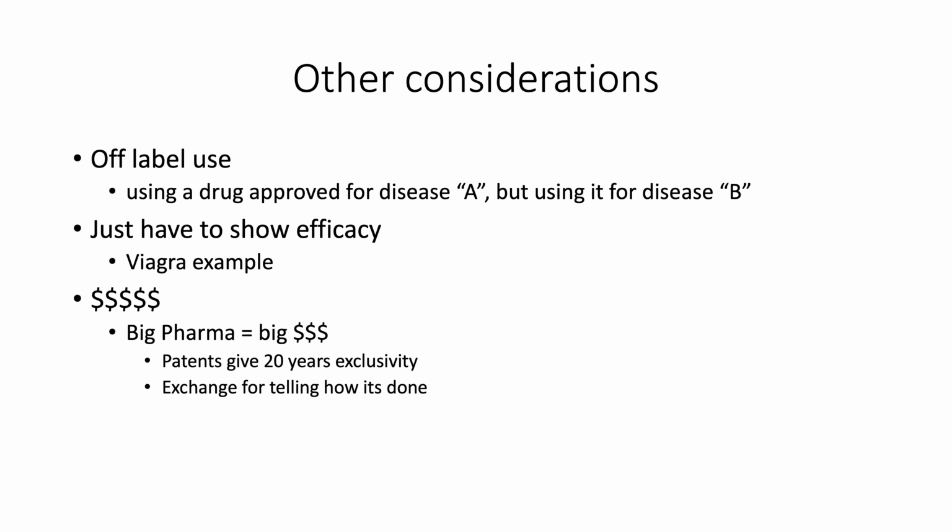If they're going to do different doses or different formulations, so they're going to mix it with different things, they have to show that that's safe. But they don't have to show the drug is safe because that's already been done. They do have to show efficacy. Viagra is a great example. Viagra was originally created to be a drug for blood pressure, and it had a very interesting side effect. So that's an example of an off-label use.